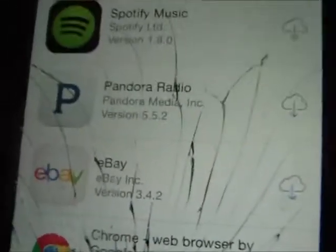Find my phone, like if your phone is missing or whatever, but I don't really have that. Find my friends, like friends that have the iPhone, and you can figure out where they are. iTunes U, and Grand Ole Opry. But yeah, that's it. I know it may be an unusual video or whatever, but this is just something I decided to do. That is my iPhone 5 apps.